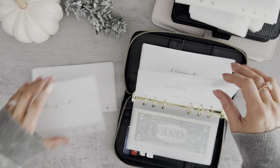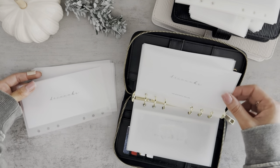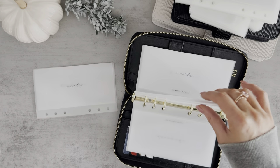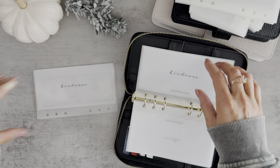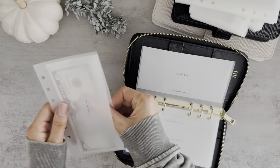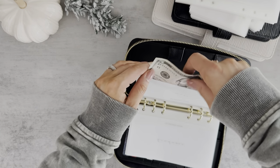Eating out is empty. It's always empty. I love eating out, you guys. I love grabbing food out so I don't have to cook at home. Drinks is empty. Kids is empty. Nails is also empty, I didn't even stuff this one last week. Kindness is empty. I left a $5 tip when I went to Starbucks and got a drink yesterday, so that one's gone. The miscellaneous has five still.